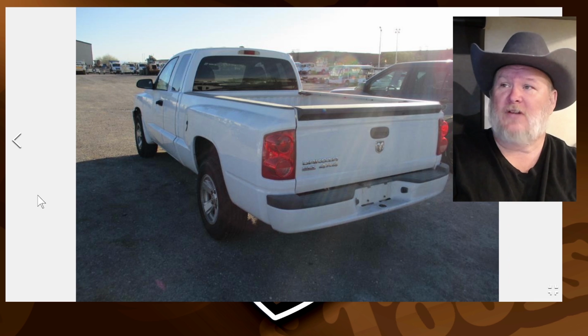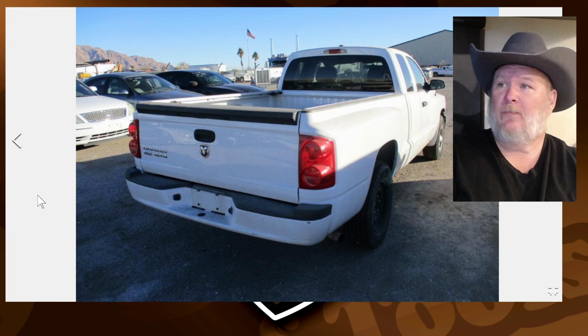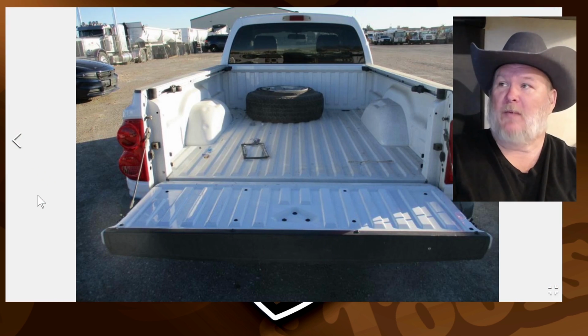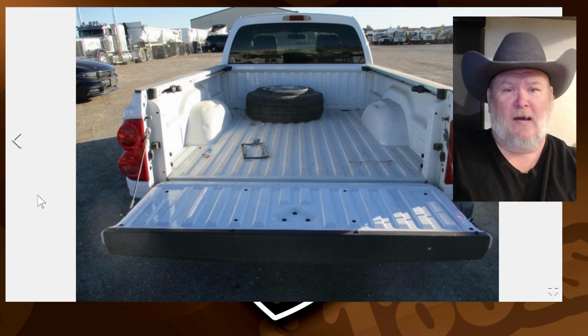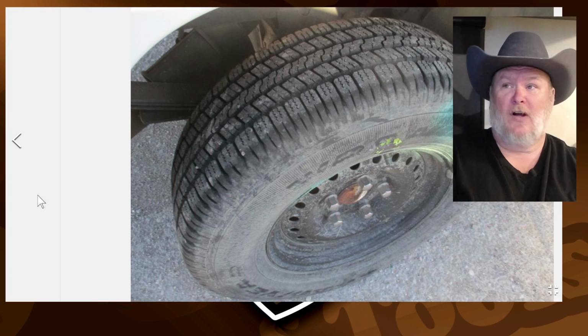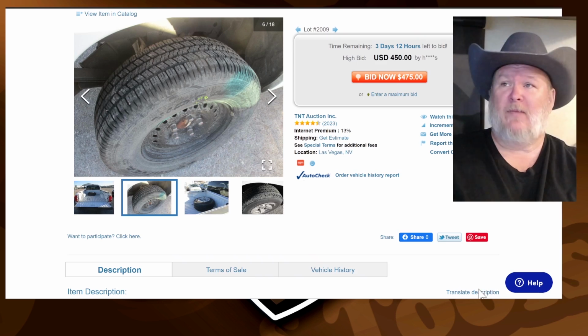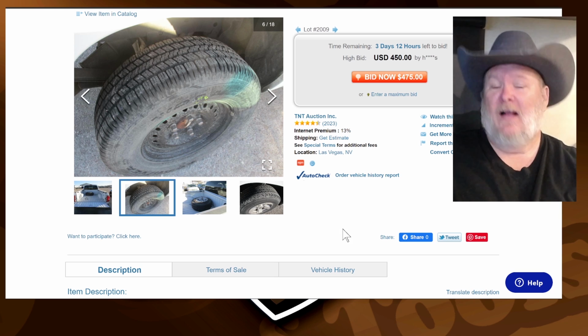Dodge got out of the light truck game, and hopefully, I heard rumors they're going to get back into it. With as good as Ford's been doing with their sales, you can see the other companies probably get interested. I know Chevy tried it with the Colorado. That was a terrible truck. Anyway, don't ever buy a used Colorado. Oh, I've heard nightmares about Colorados. $475. I'd buy that for $475.